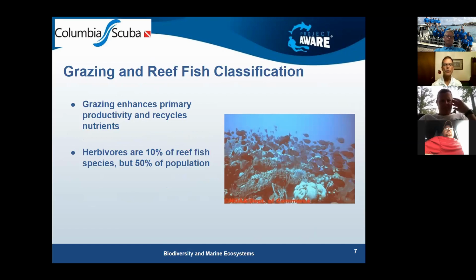Fish on the reef, this isn't fish ID, but some of the fish that we see a lot are important. Herbivores, they don't make up a lot of species, but we do see a lot of them based on the population of the fish. And again, they're eating plants. Plants need sunlight. We dive mostly on the shallower reefs where the plants and the algae are going to be, so the herbivores aren't going to be there.